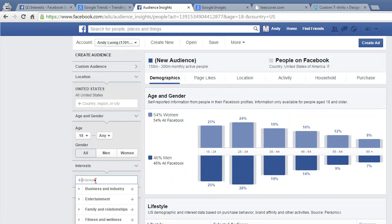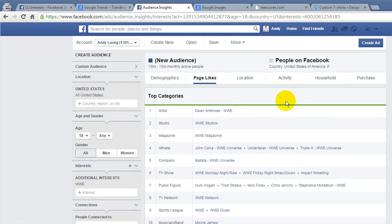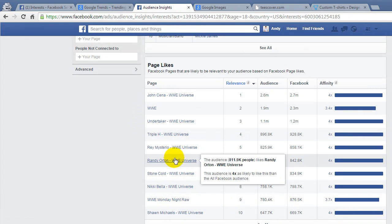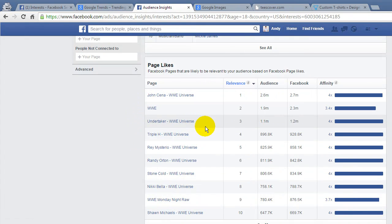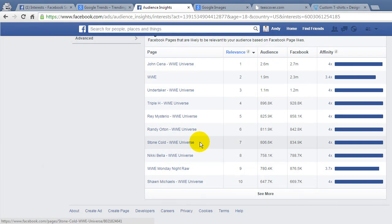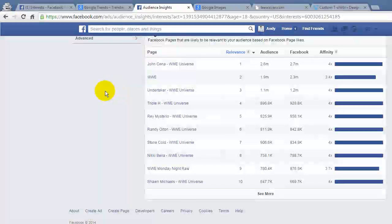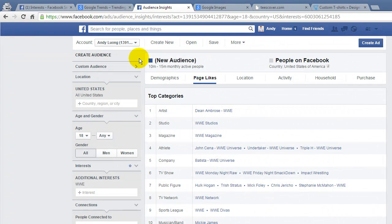So now that we know how you can target, you want to pile on a bunch of targets. With WWE, you can also check out page likes, and you can see all these different pages that fit in that category. So maybe you can do Undertaker, Triple H, these are all names, and you can go in and create a shirt for them and go on from there. That's briefly how you use audience insight, and for now, we're just looking to see whether we can actually target them.